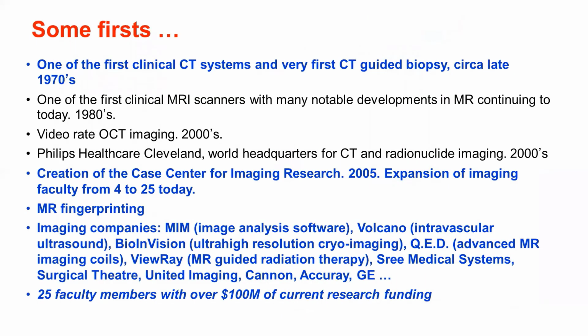These are just some of the many firsts. We have one of the first clinical CT systems and the very first CT guided biopsy. That was in the 70s. We created the Case Center for Imaging Research in 2005, and that led to the expansion of imaging faculty from 4 in those days to 25 today. We've invented MR fingerprinting. There are many imaging companies in the surround in Cleveland. It's really a hotbed for medical imaging technologies. And currently we have 25 faculty members with over $100 million of current research funding.